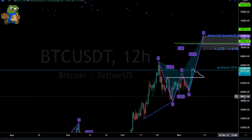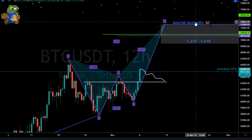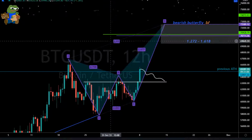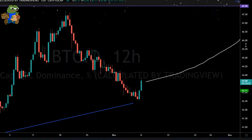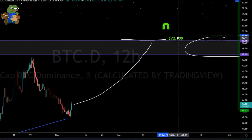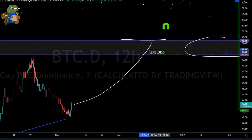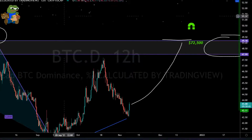So 72,500 is exactly our butterfly's D, 1.618, okay? So that's where we're getting this figure, okay? Somewhere in this range here is where this figure is going to appear, all right?